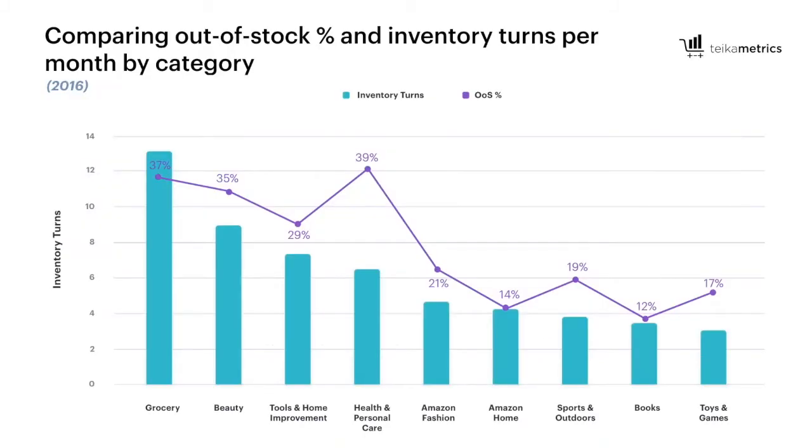So let's take a look at comparing the out of stock percentage and the inventory turns per month by category. You'll see a trend here in that we keep calling out grocery. It's an interesting one, and you'll see that it has the highest number of inventory turns. It's turning over inventory between 12 and 14 times. That's really a lot of turnover, but it also has a high out of stock percentage.